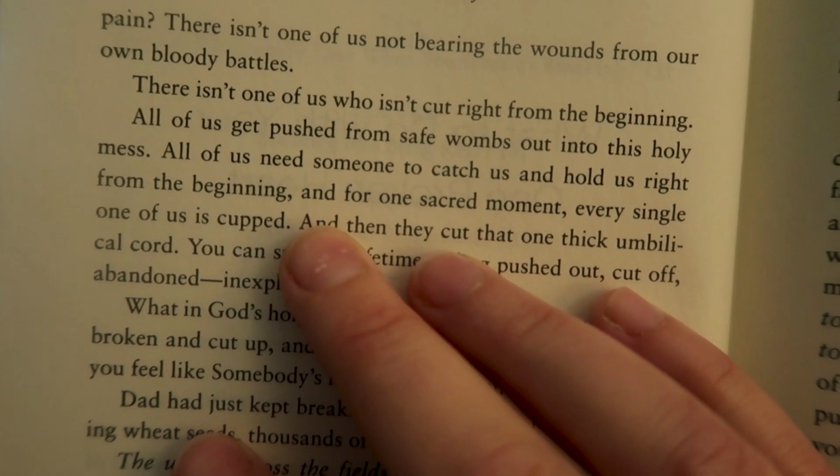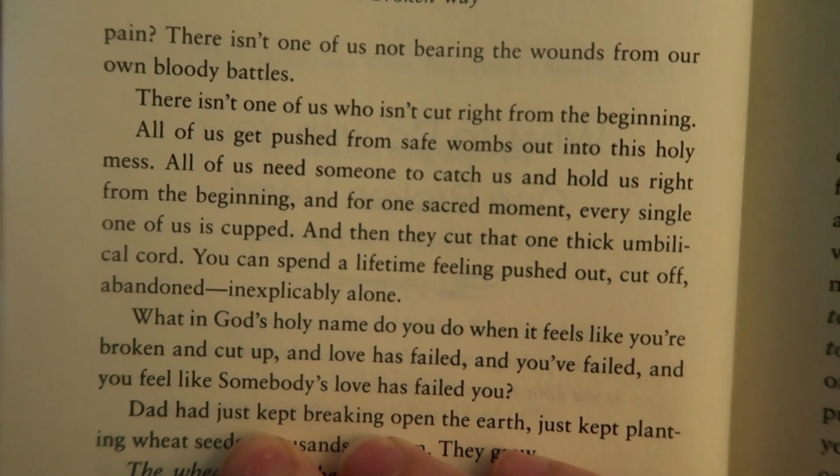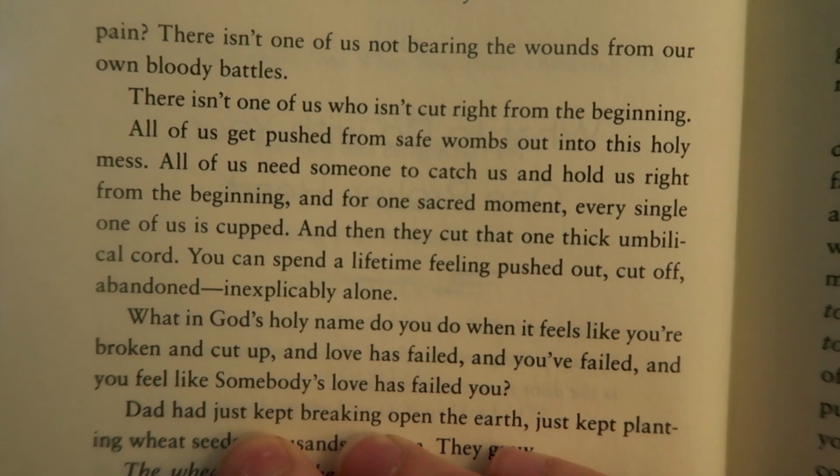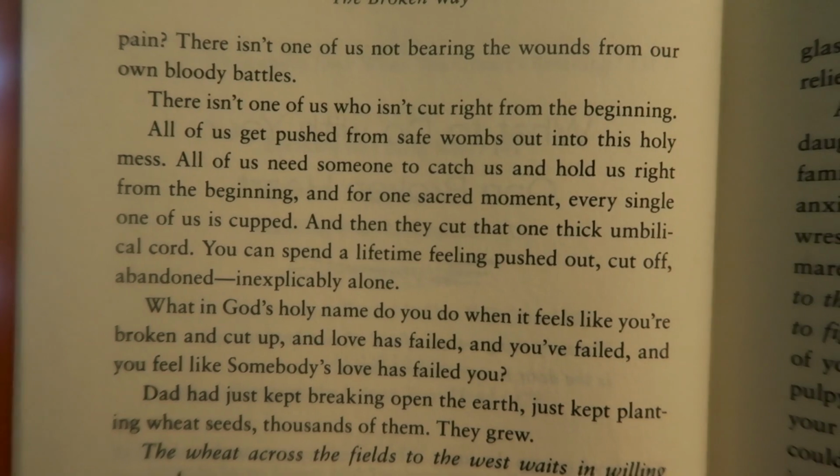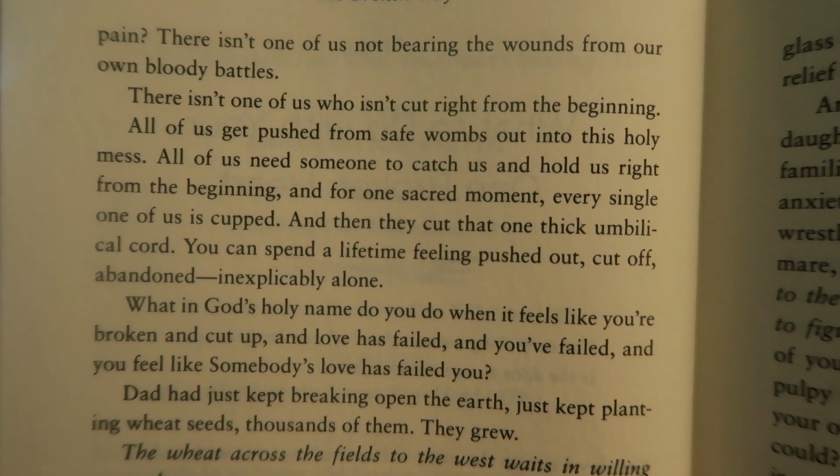And for one sacred moment, every single one of us is cupped. And then they cut that thick umbilical cord, and you spend your lifetime feeling pushed out, cut off, abandoned, inexplicably alone.